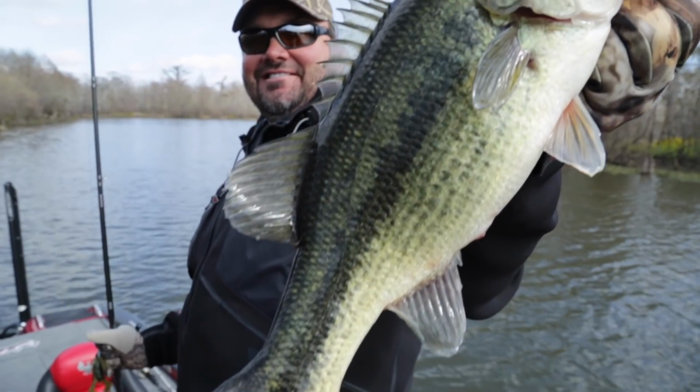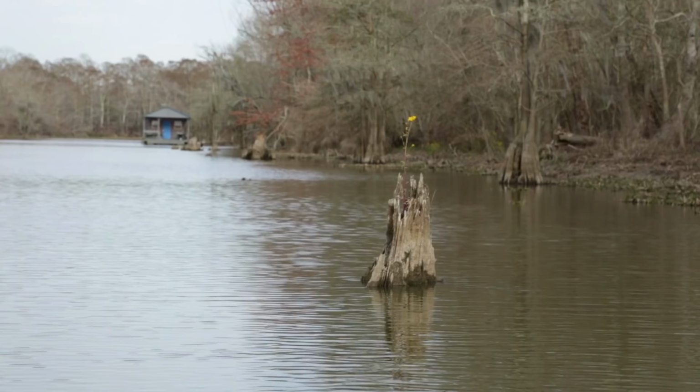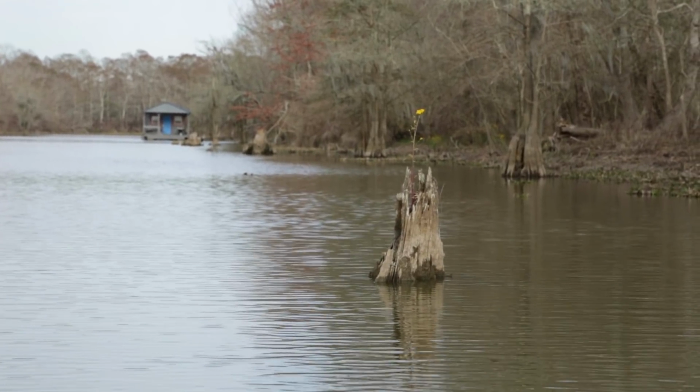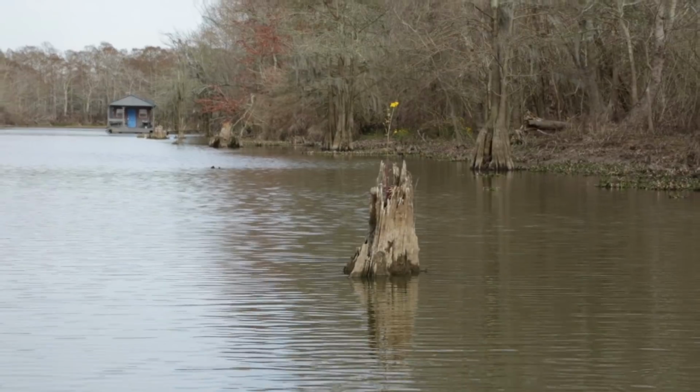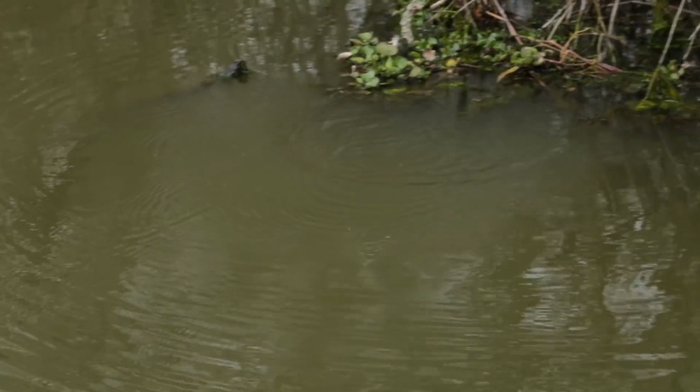And so those dirty water fish just seem to shut down, so when the water's cold, I definitely don't want it any dirtier than what it is now. It's really what I call just good fishing water. You can see maybe a foot and a half deep. It's just got that real pretty green color to it.